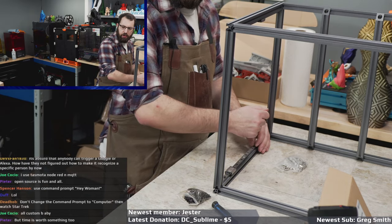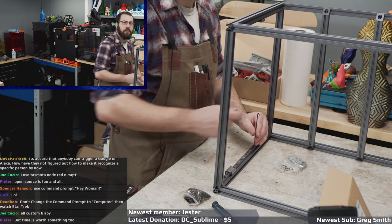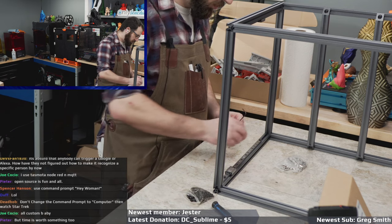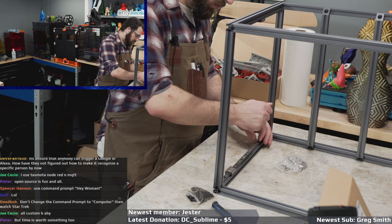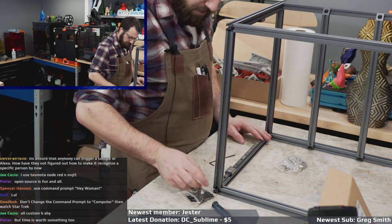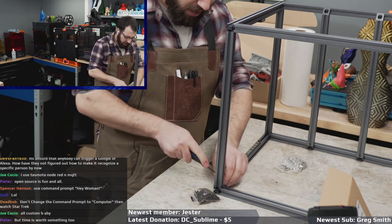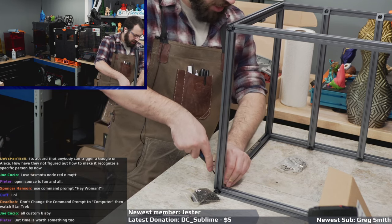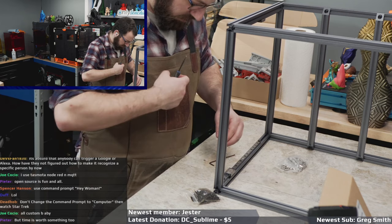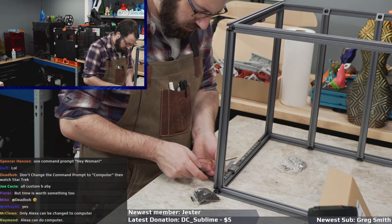Can I change it to computer? Can I say okay, computer? That'd be cool. Computer. I do have a home server now, so technically I think I could do it. I just don't have any of the compatible devices, and honestly, I don't need it for much. Literally I just have a Nest. That's about it.